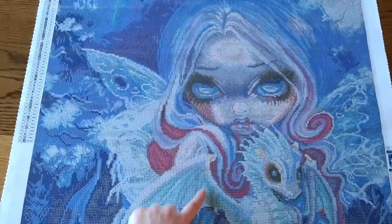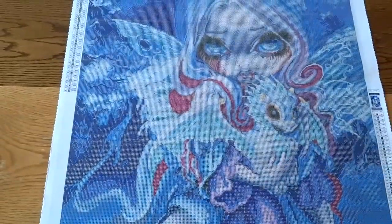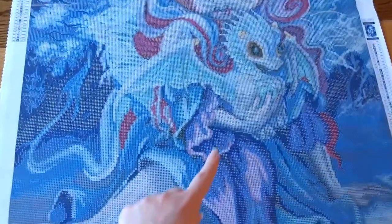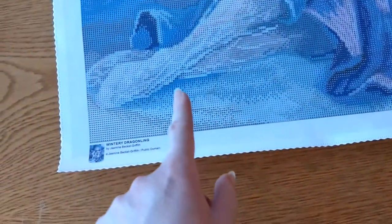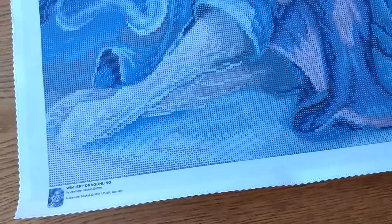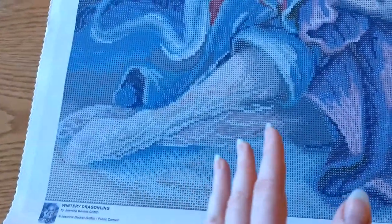So, look at the candy cane here. Oh, look at the tail. Look at the frills in her sleeve there. And look at the frost on her feet. Oh, I love it. Love it. Okay, so let us take a look at the confetti versus color blocking situation on this thing.